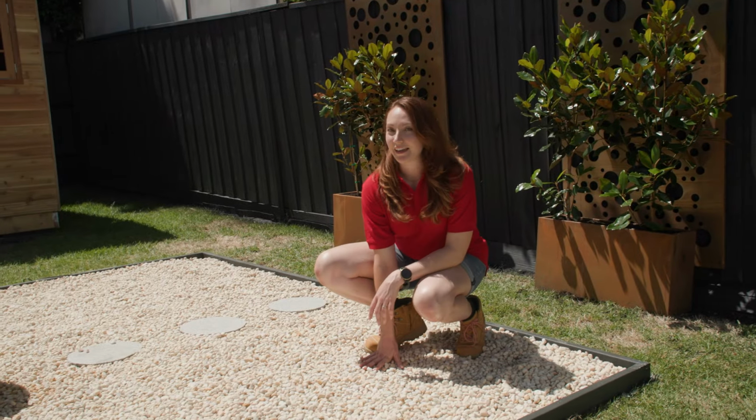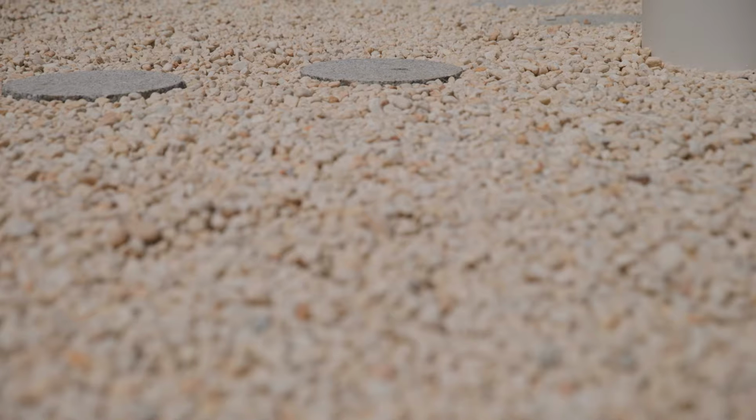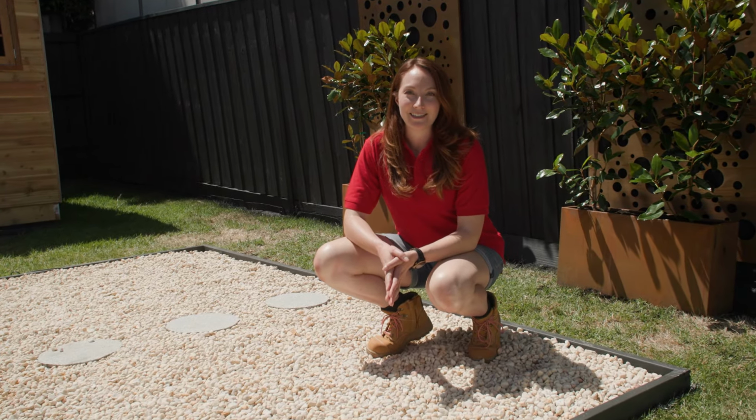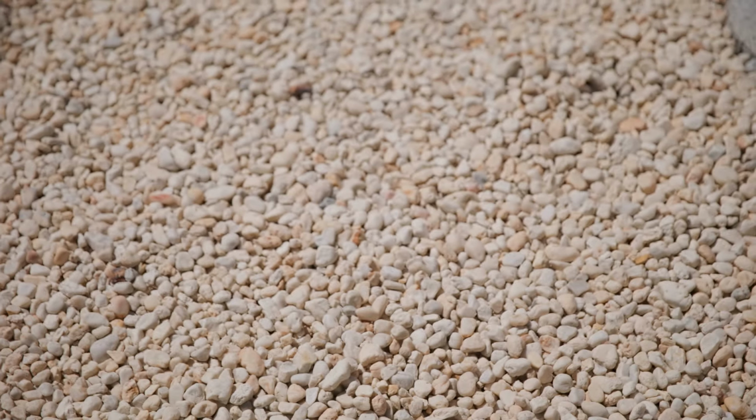On the ground here, we've laid out some pebbles. Rocks, stones, and pebbles have been used in many Zen gardens, as it's believed that raking the stones may assist with mindfulness and meditation. Sounds like a really tranquil way to do your garden maintenance.